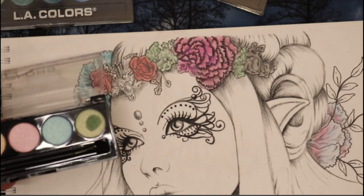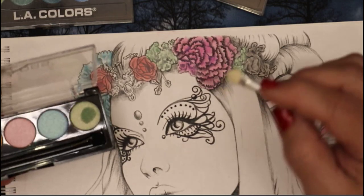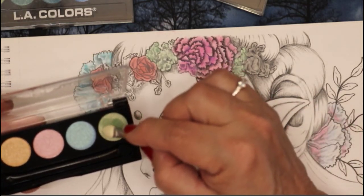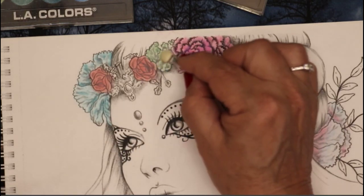Don't be putting that on in the dark. You'd be going out looking like a Mardi Gras.